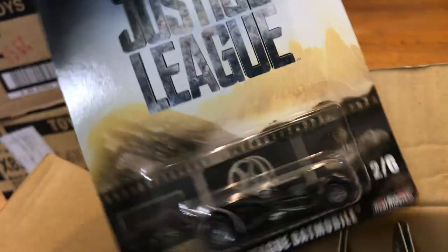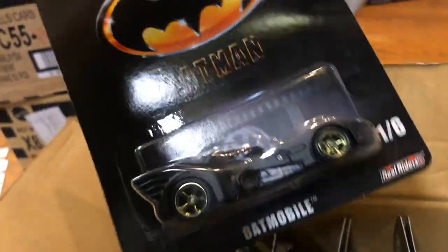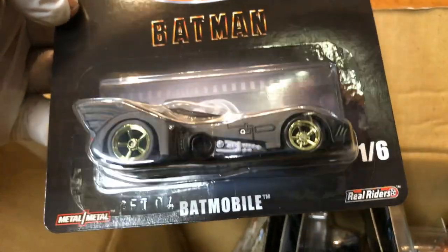Pretty cool stuff. Justice League Batmobile. Batmobile again. Pretty cool. I like those rims. Use them on the Bone Shaker. And Batmobile again. Use them on the Bone Shaker.